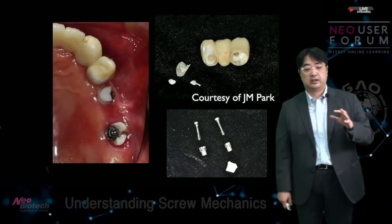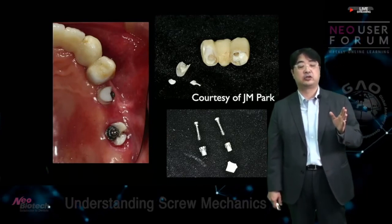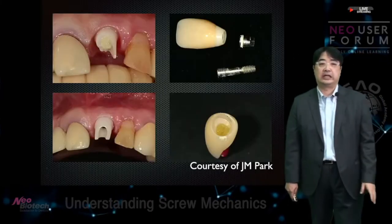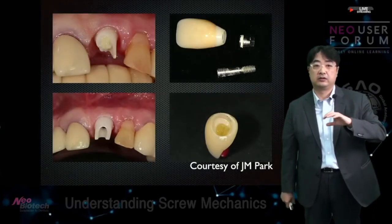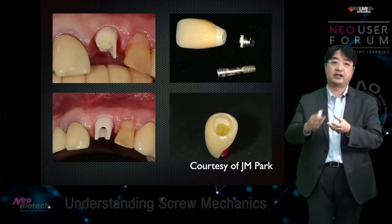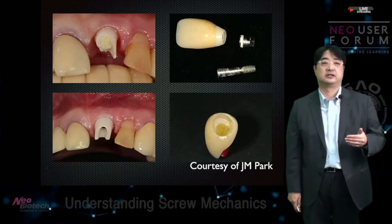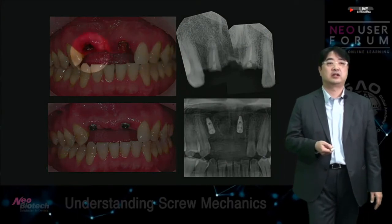Okay, it works for the anterior, but if you think about using it in the posterior, I don't recommend using it in the posterior too often. Even for the anterior, it can break if you have to alter the link. If you have to grind or cut the link, then you had better not use it because you can easily lose retention.